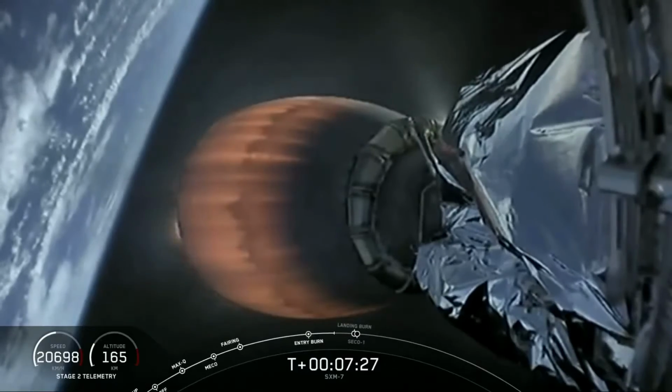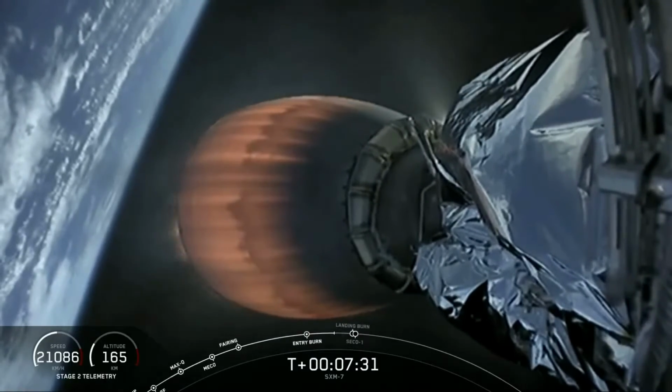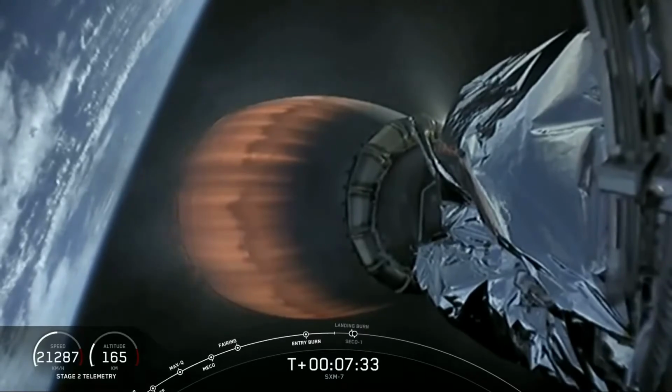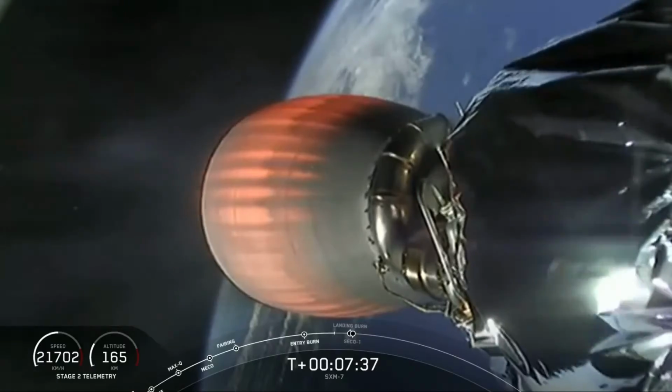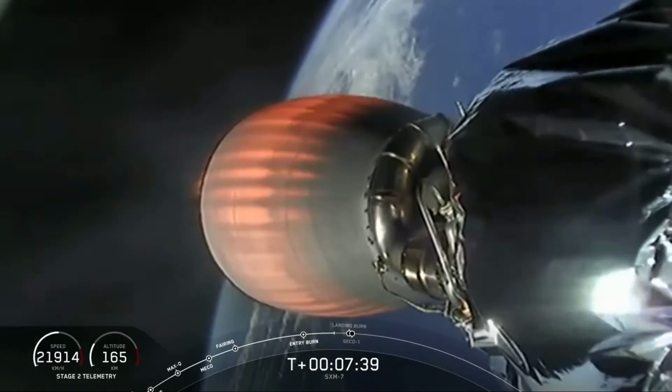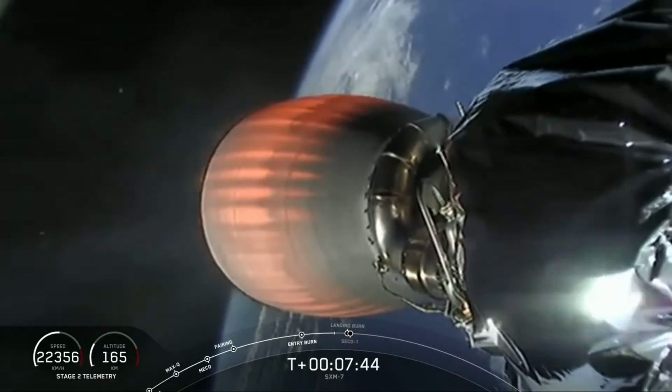This event preserves the fuel until we need it for the final burn to take us to our targeted orbit for the SXM-7 satellite. And then about 25 seconds after SECO 1, we'll hopefully have a live view of the first stage touching down. Stage 2 is in terminal guidance.